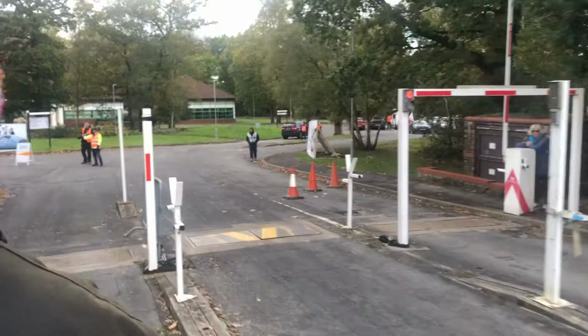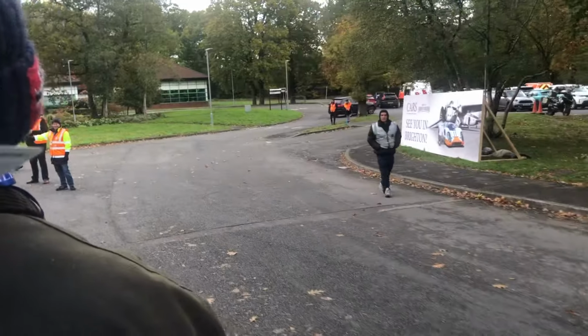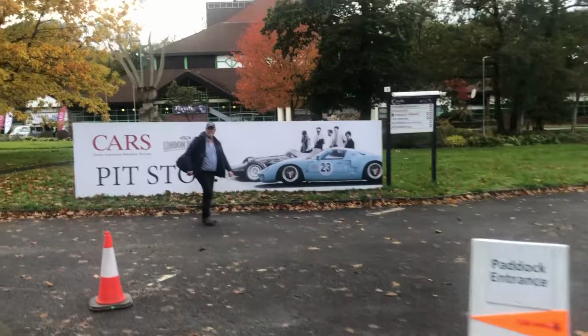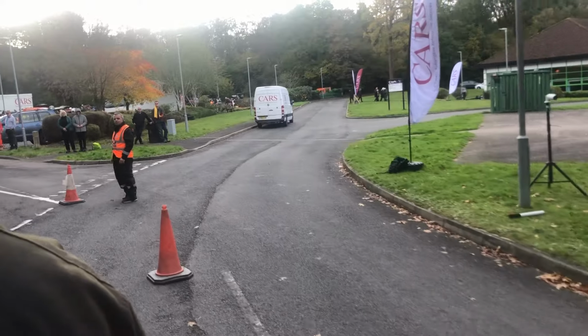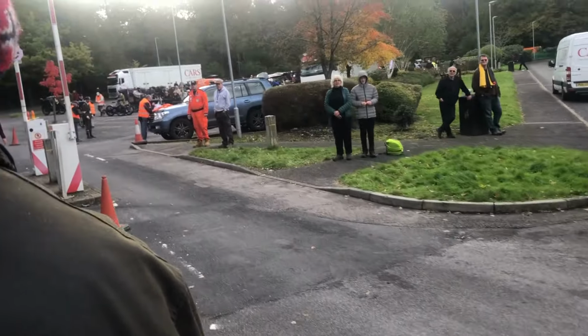Pulling into halfway here, we've just come off the roundabout, hopefully get our card stamped on the way out or in. Not really sure because I've never been here before. As you can see, the big banner on there, Cars. Cars are a transport company that we've just used recently to export a car. Very good company, would highly recommend them.